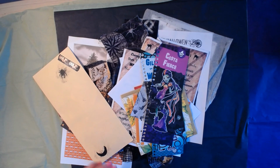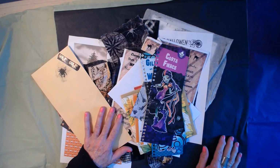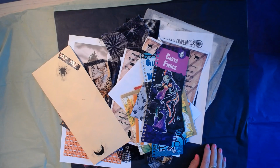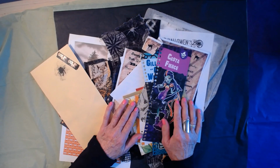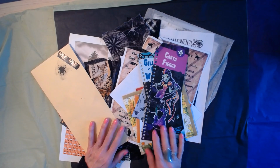How are you doing? Well, as promised, I finished some Halloween junk journal grab bags this morning. It took me a while. I apologize, but we can get them out in the mail for you tomorrow if you're ready, and they'll be there in a couple of days because I usually use USPS flat rate, and it's 1 to 3 days, so it's really fast. But anyway, you'll have plenty of time to play with them before Halloween.